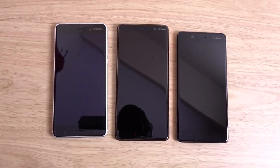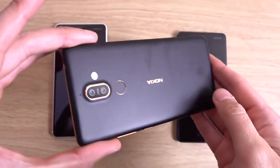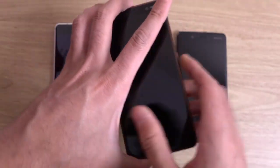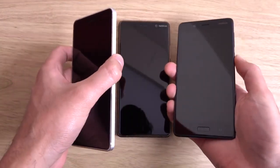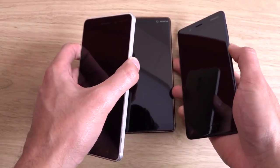The Nokia 7 Plus comes in the middle with Snapdragon 660 as well as a 1.75 aperture camera, so very decent in terms of spec here, and the price isn't too bad as well. So I wanted to see how they compare here. We're just going to start them up all at the same time, so let's go.